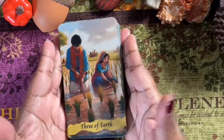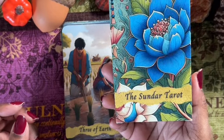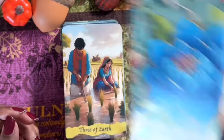So I think I might put this in my summer box as well. But this is the Sundar Tarot. You can find this on Make Playing Cards.